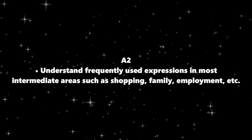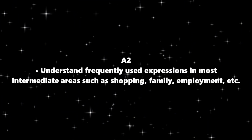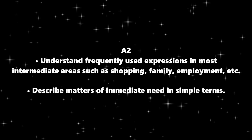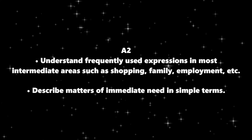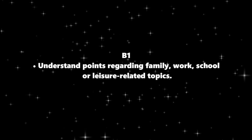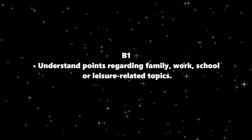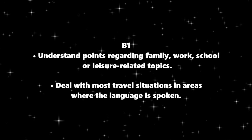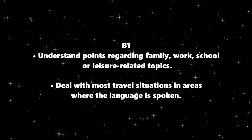Now, to show you what these letters mean, I'm going to show a little presentation slide here so that you can see what it means to be at an A2 level or a B1 level. An A2 level suggests that you can understand frequently used expressions in most intermediate areas such as shopping, family, employment, and that you can describe matters of immediate need in simple terms. The B1 level suggests that you are able to understand points regarding family, work, school, or leisure-related topics, and deal with most travel situations in areas where the language is spoken.